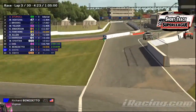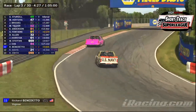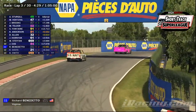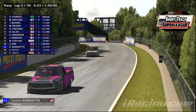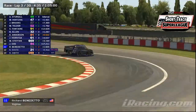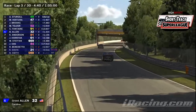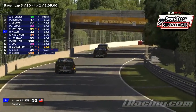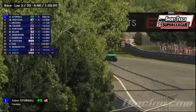Kevin Davis has gone into the pit. Not sure what happened to him. Benedetto looks like that front end and rear end of that car has been beat up pretty bad. Ooh, that was another incident. I was trying to see if there was anything we could see about Benedetto. I don't believe so. Looks like Sturgill is getting things under control here.